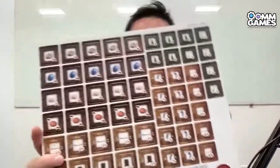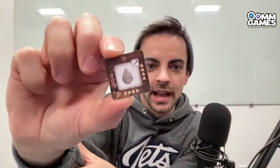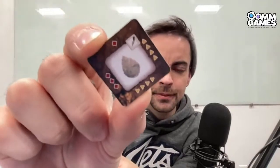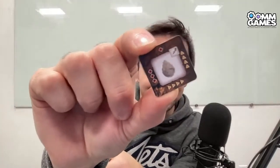Okay, so these are the resources. I'm going to punch out a couple of these, just because they're so cool. These are the resources that you can gather. You can refine them. There's a whole crafting system attached to this, and it's a really slick crafting system. So let me talk through it simply. You'll see that the resources have 4 different sides, and the 4 different sides have a different shape and color and number, right? So there's these yellow triangles, these kind of red diamonds, all that stuff.